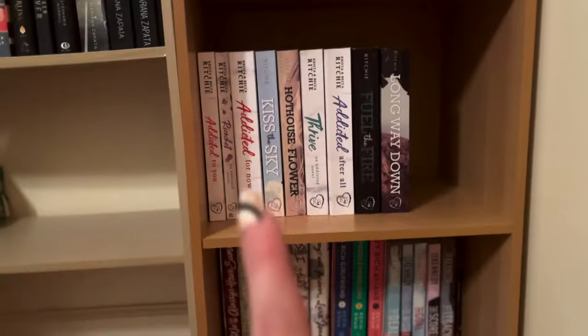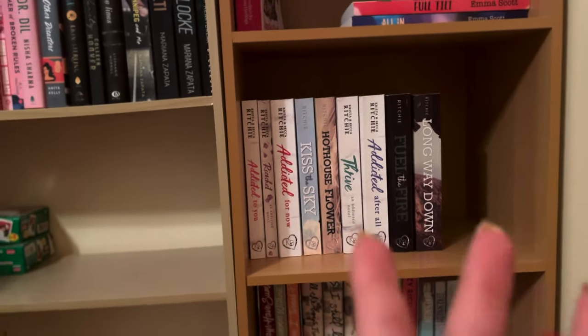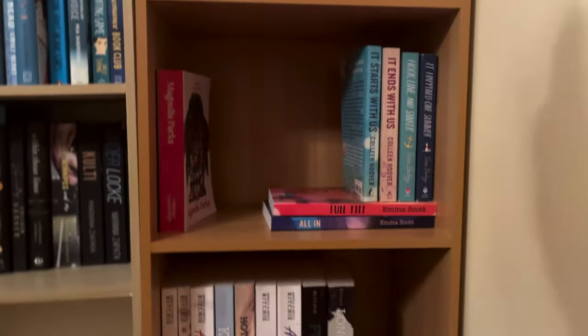Then we have the Addicted series, because again, I probably won't go back to it that much, but I still liked it, so it's not on the bottom. Not that I didn't like these, but I probably won't touch those the most. Those I might touch a little bit more. And then as we go up, there's stuff I actually like.